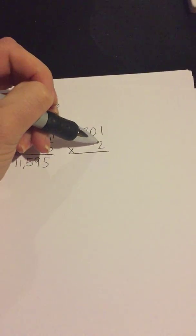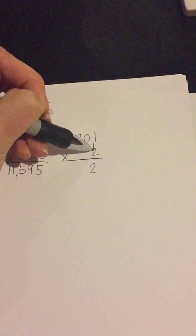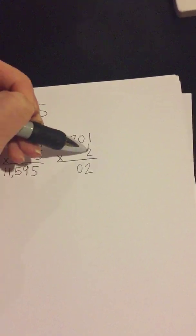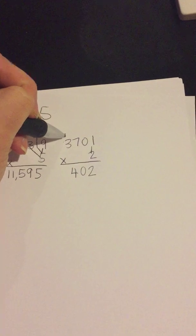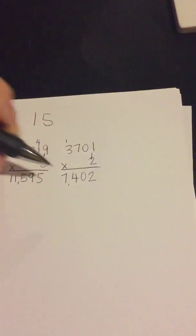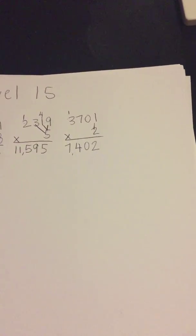Alright, now let's go ahead and check your work. 2 times 1 is 2. Remember, we start in our ones place and work our way all the way across. 2 times 0 is, of course, 0. 2 times 7 is 14, so we're going to lay down that 4 and carry our 1. 2 times 3 is 6, plus 1 is 7. So if you got 7,402, that means you got that answer correct. So why don't you give yourself a pat on the back if you got that one correct.